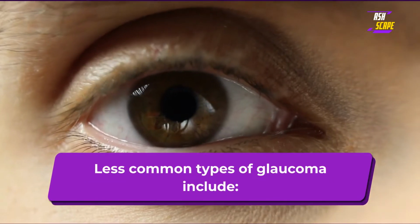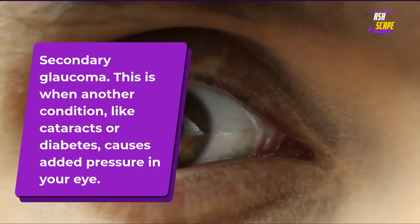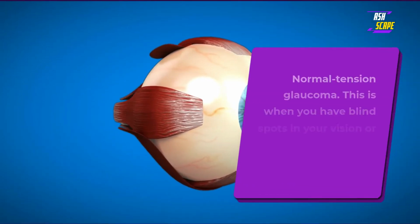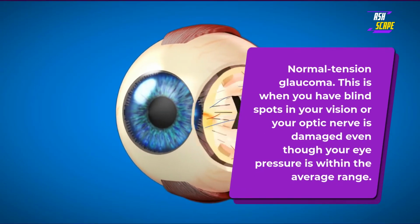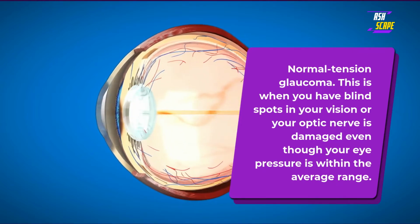Less common types of glaucoma include secondary glaucoma. This is when another condition, like cataracts or diabetes, causes added pressure in your eye. Normal tension glaucoma. This is when you have blind spots in your vision or your optic nerve is damaged even though your eye pressure is within the average range.